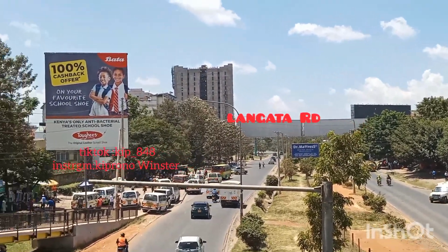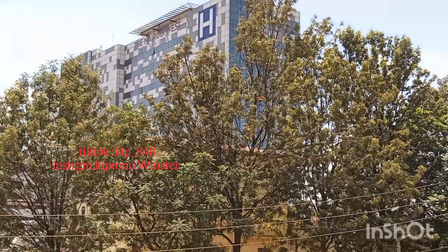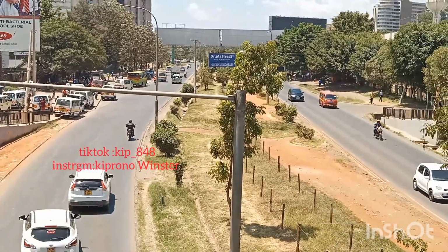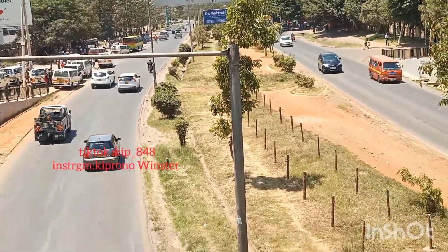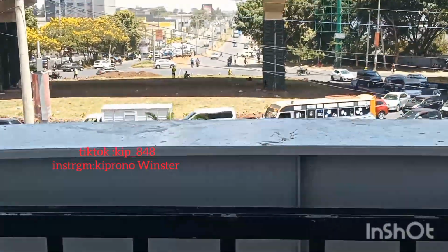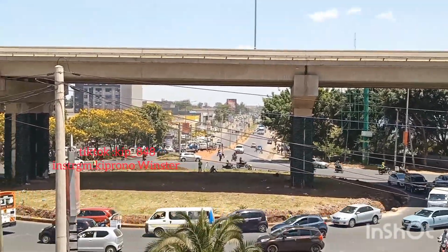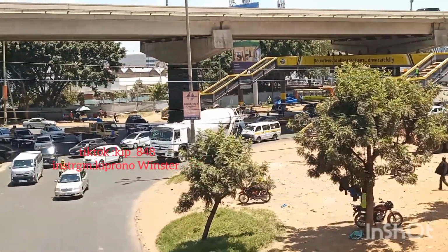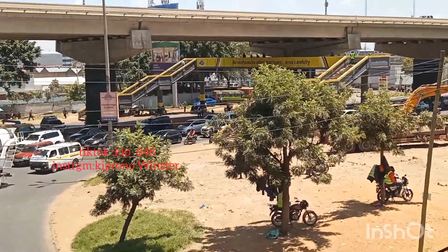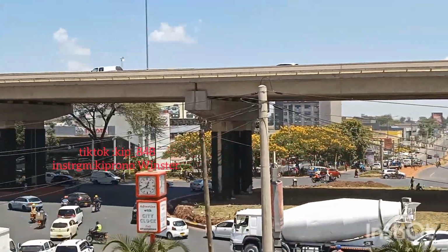There are some good buildings coming up here. Down here is the Nairobi West Hospital. So this place is awesome. As you can see, there are some trees planted there. Then the other road goes towards Industrial Area and Lang'ata Road. This other road comes from Mombasa Road. Mombasa Road is the lower road. And then now the elevated part is the Nairobi Expressway.